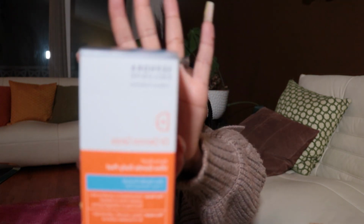So this is a purchase. It's $88. If you really want your skin to look good and you do your research and this is for you, I'd say get it because I've heard nothing but good reviews. I haven't heard anything bad yet. And Dennis Gross is known for a lot of good stuff. So anyways, talking too much.